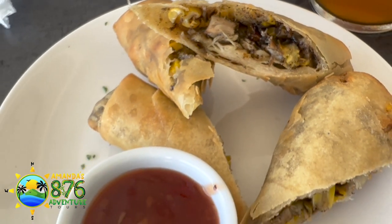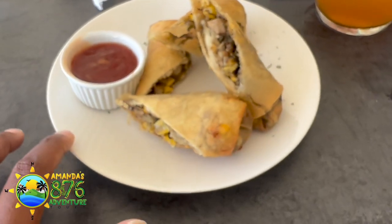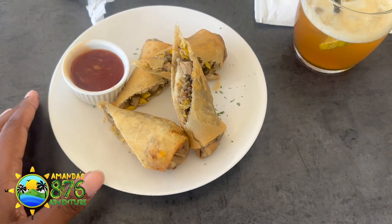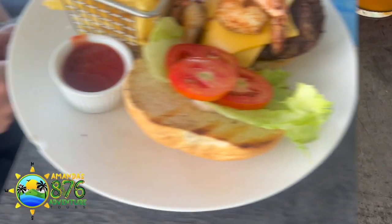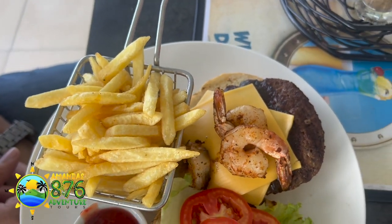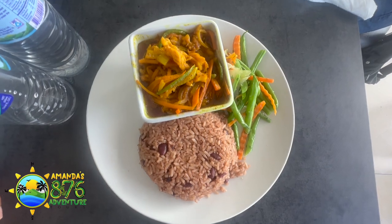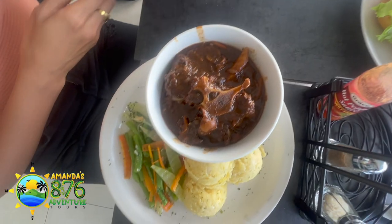We got the spring roll as well. The spring roll wasn't bad, you know, the spring roll wasn't bad. The mango chutney sauce for the spring roll is excellent, right? They got burger as well as oxtail, shrimp, and I got the salmon. Overall, the food was okay.